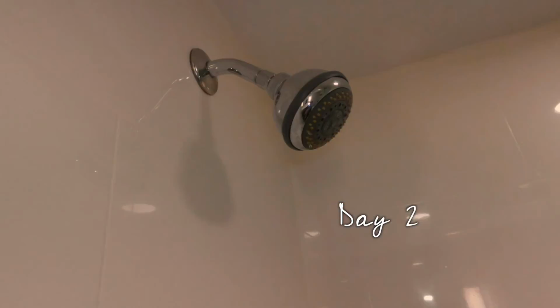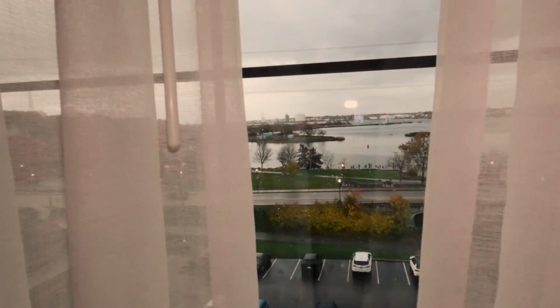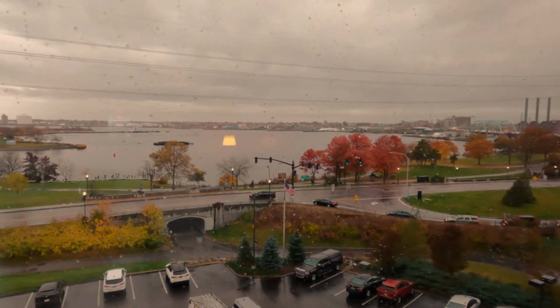Good morning. It is day 2 of our trip here in Providence. Let me just show you the view from our room. We got a nice view of the harbor.